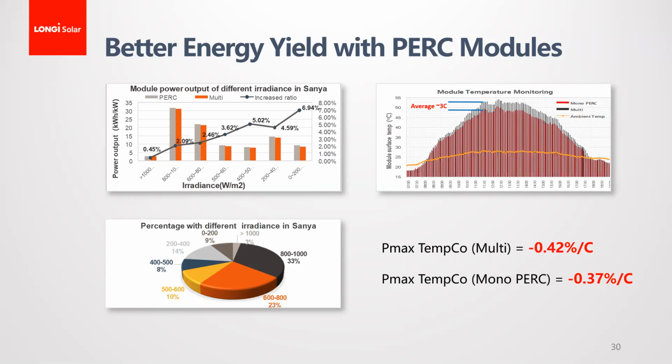The left-hand side panel shows that Monoperc modules also demonstrated better low light performance, when the irradiance level reduced from 1 full sun at 1,000 watts per square meter to lower and lower levels, at 400, 500, and 200. As the irradiance level goes lower, the relative energy yield from the Monoperc modules is higher. When the irradiance is below 500, half sun, Monoperc usually demonstrates 5 to 6% higher energy yield compared to the multi-module. This all comes from the intrinsic electrical characteristics of the Monoperc module.